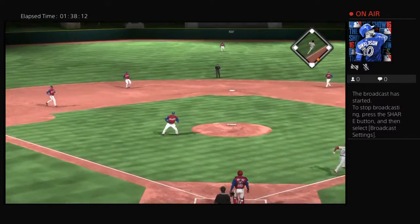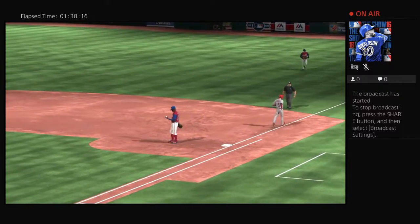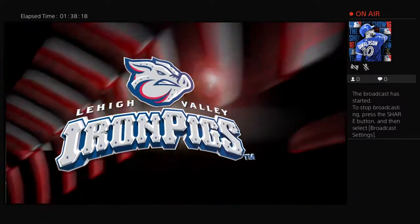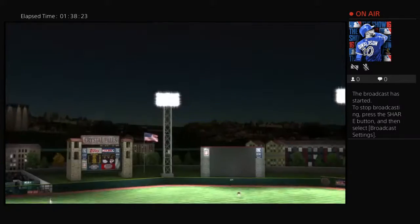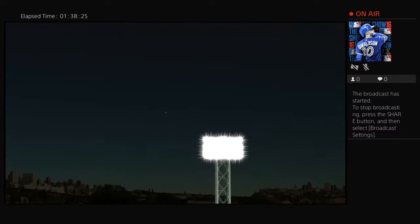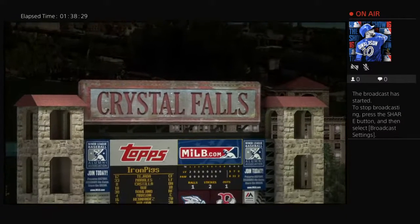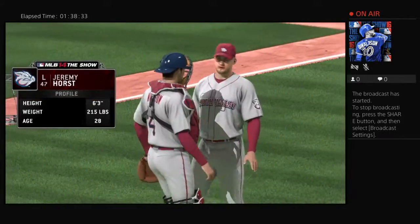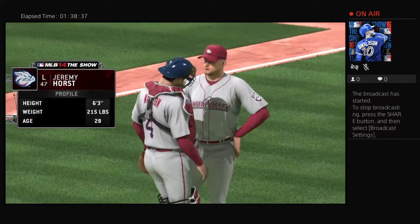Swing and a little tapper out in front of the mound. On to first, and this will remain a tie ball game as the inning is over. But the big blow of the inning comes right here, a 3-run home run. Bottom of the 8th coming up, and we're all even now at 6-6. Jeremy Horst is out from the bullpen now as he'll be making his first appearance of this young season.